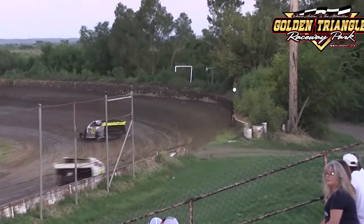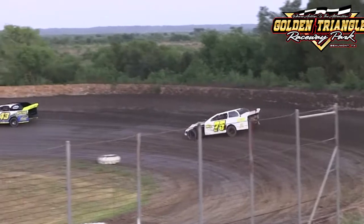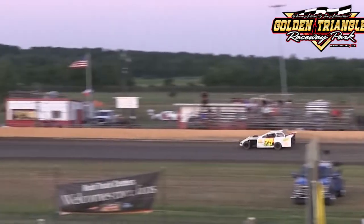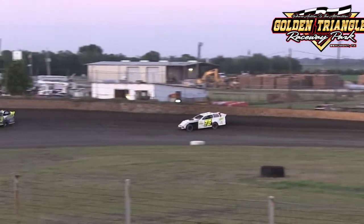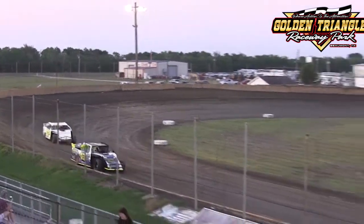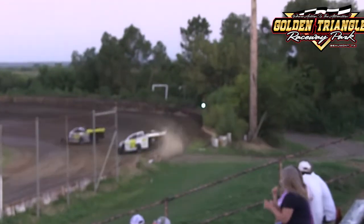And chasing on him hard, the 75 of Marcus Black. Black has had a lot of seat time within that car. He knows it very well, and he has been very consistent all season long, and he will definitely be one of those drivers to keep your eye on as he moves up into the regular limited modifieds next season.